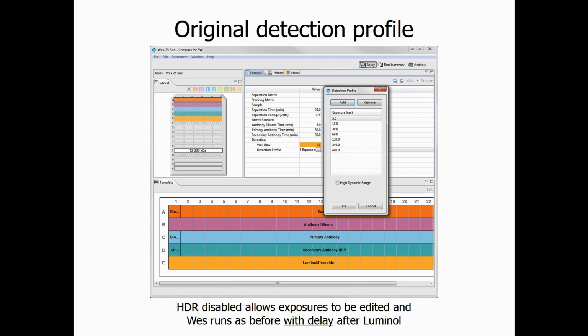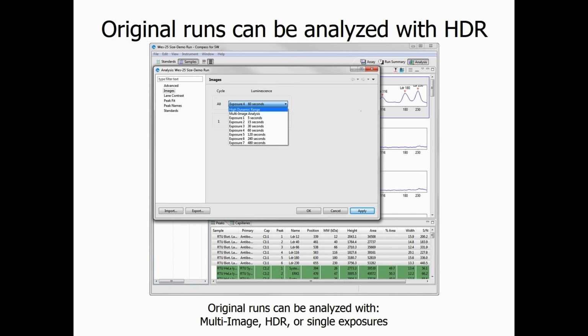It's important to note that the original detection profile can still be used and you can choose specific image exposures. It is important to note that the delay between substrate aspiration and imaging occurs just as it did in earlier versions of Compass. These so-called original runs can be analyzed with the pre-existing multi-image analysis tool, the new HDR method, or with individual exposures. So the big question is, how and when can you get these improvements?